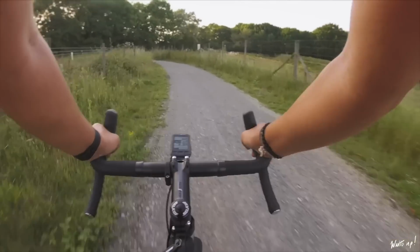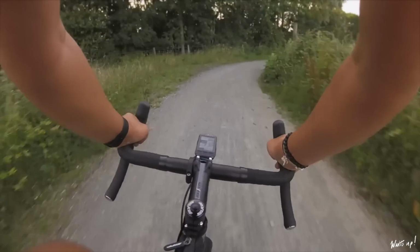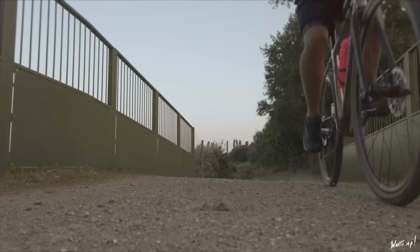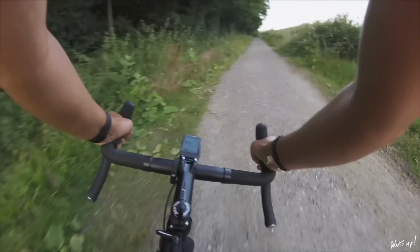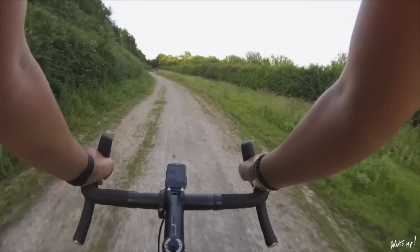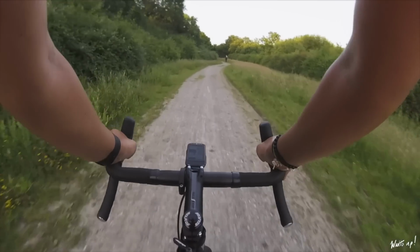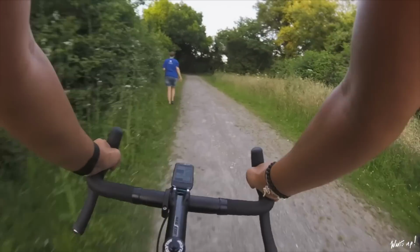Now this is the deceptively uphill stretch. It goes on for a while before it goes properly uphill. Oh, I ran a bit wide there. It's alright, it's all good. Ah, we have a horse. Okay, that could hamper my performance a bit. I have to back off.